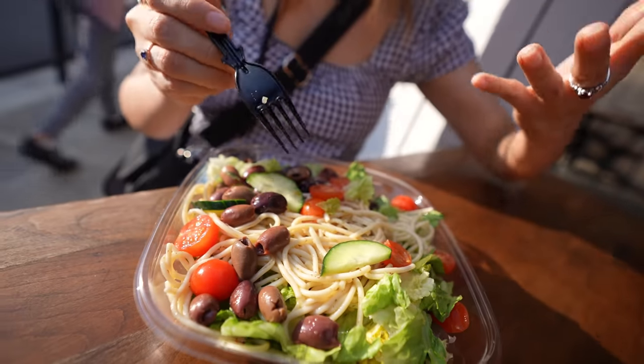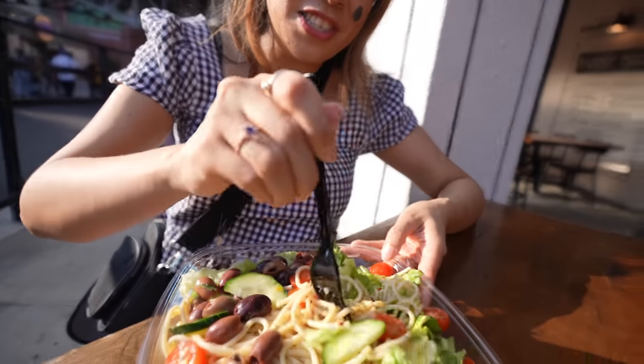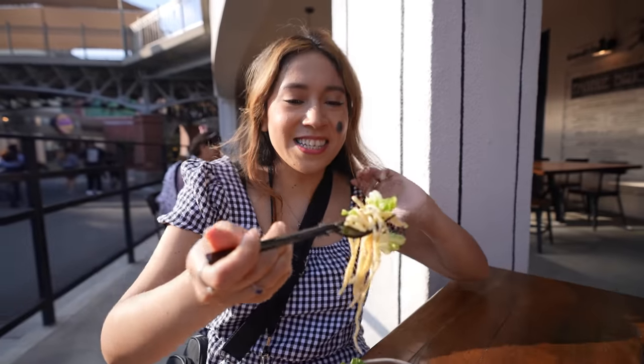Okay, so over at the Prop Shop Pizzeria, I got myself the summer spaghetti salad. It looks like it has cucumbers, tomatoes, olives. I think we should just dig in. Listen, during the summer, I want something fresh, but I've never thought of having spaghetti with my salad, so this is the first time for me. That's pretty cool. Here you go. It's very interesting looking, right? I'm trying to get every bite.